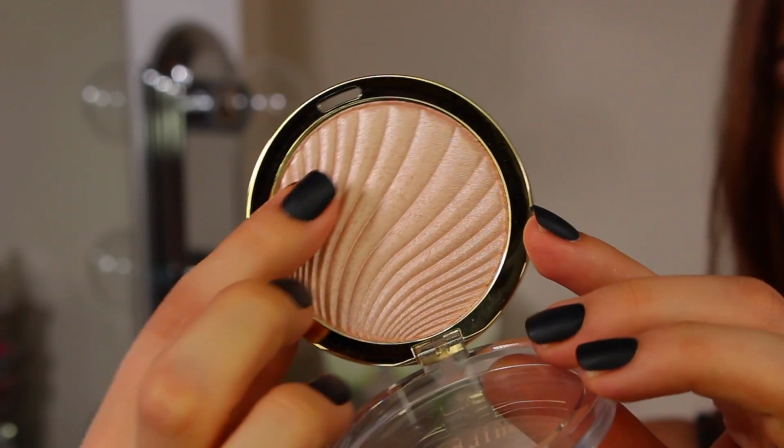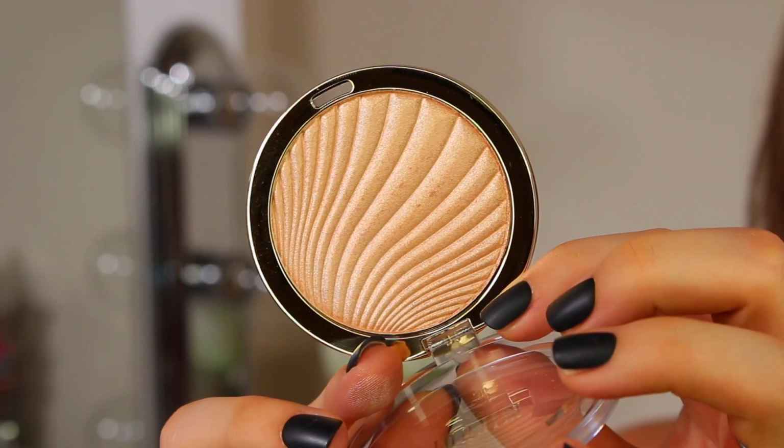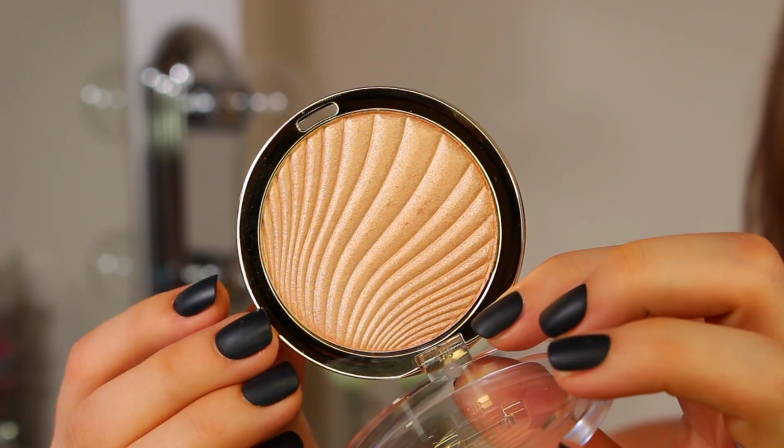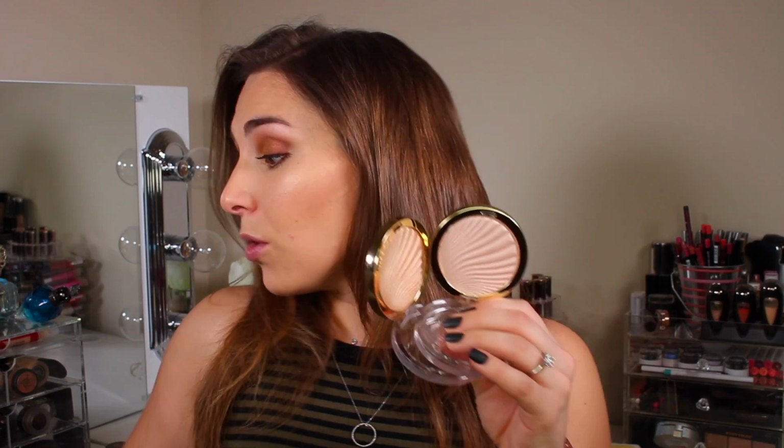Basically, the 2 that I've been liking are number 1, which is Afterglow. It's more of a pinky pearlescent finish, and then the one that I'm wearing today is Day Glow. And this is kind of the golden counterpart. Let's hold them up together. So yeah, I've really been liking these 2, and what might be even more helpful is to hold it up against the golden from the Makeup Forever.